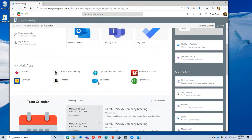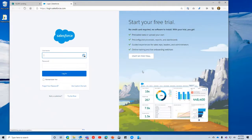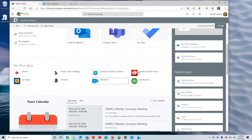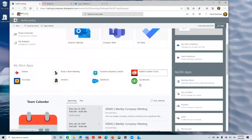So if I use Salesforce, I can click into that and be taken right over. Now, this could be configured with single sign-on too. So if you want your My365 partner to configure this in a way where people automatically sign into whatever app you're linking, sure, not a problem. That can be done. But as you can see, it integrates perfectly with third-party solutions just as much as it does with Microsoft solutions. So there's really no limit to what you can and cannot put on here.